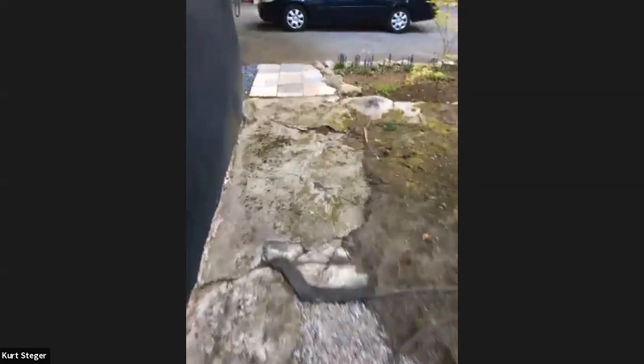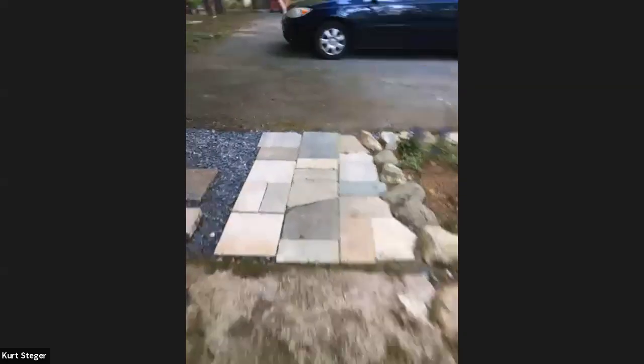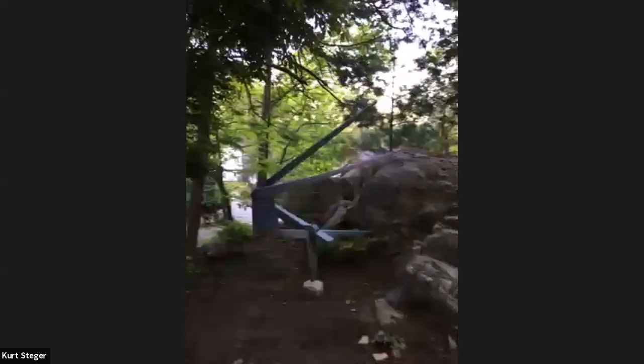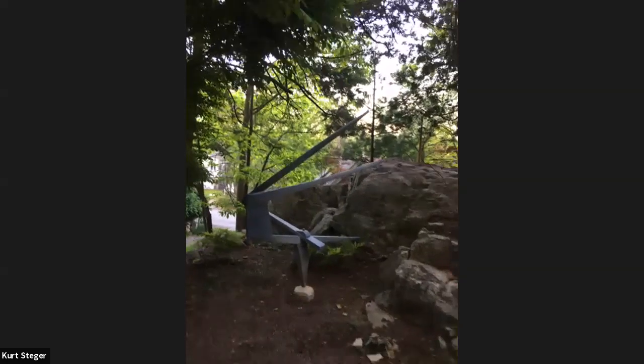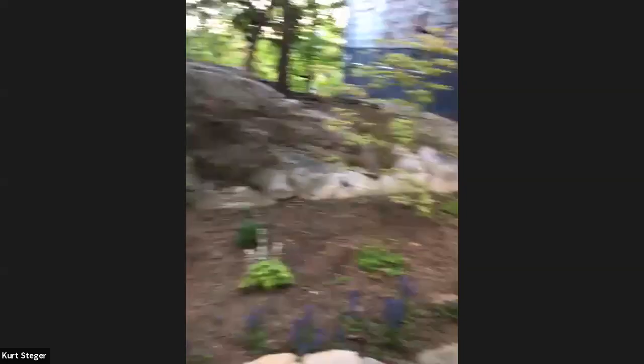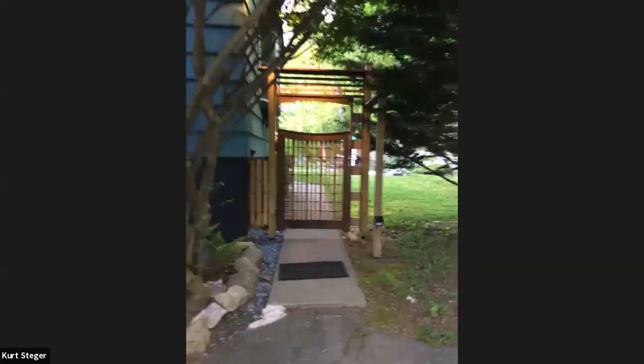And more steps, and there's a little dark right now for that sculpture, but that's the one that I showed on the slideshow. And we're walking through the gate.